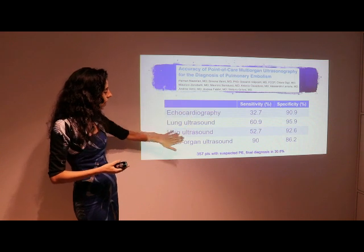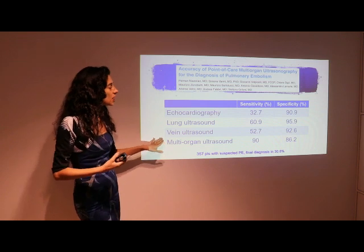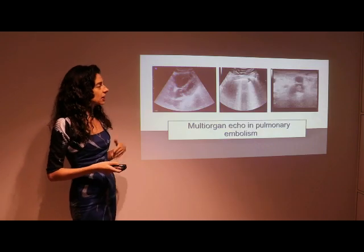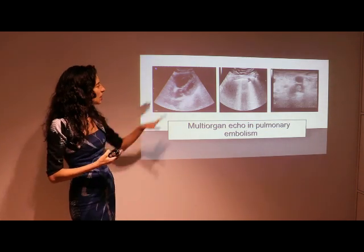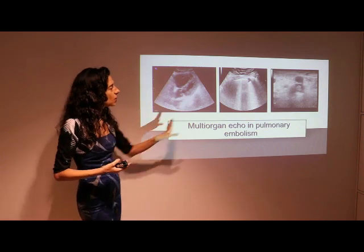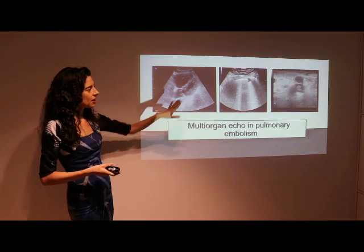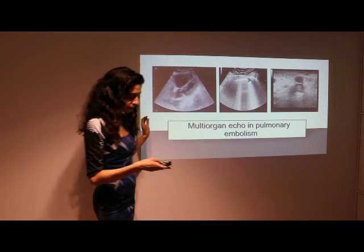But if you combine all these three in a multi-organ ultrasound, then you increase the sensitivity to 90% without losing much of the specificity. And here is an example of this multi-organ point of care ultrasound finding a dilated and dysfunctional right ventricle, lung ultrasound with B lines and consolidation of the pleural line, and at the end you could see the thrombus in the vein.